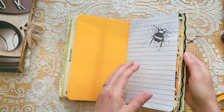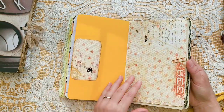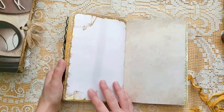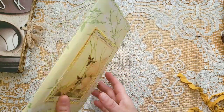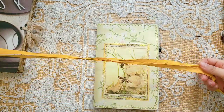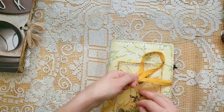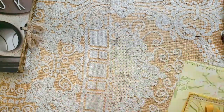We have music paper. I'm just going to briefly go through this so you can see how gorgeous this journal is. I love the pages, how it's put together. Very, very usable. Single signature. I love the feel of that wallpaper. And the seam binding closure in this kind of mustard yellow glows so beautifully with it. There is a little bee dangle there on the side. And I love the yellow stitching as well. It adds a lot to this journal. So this is from Joni.